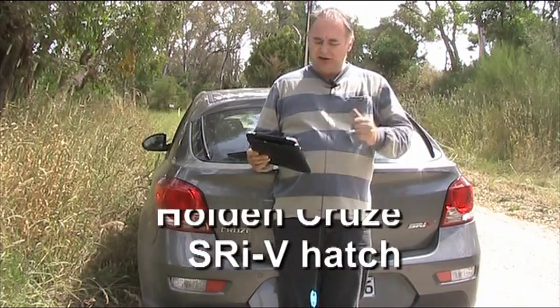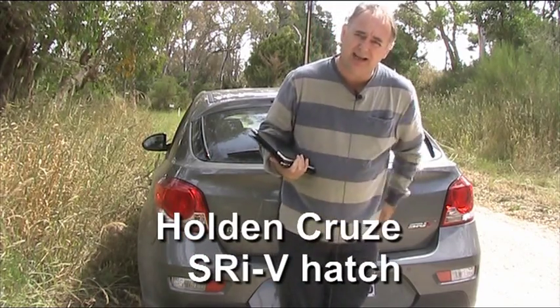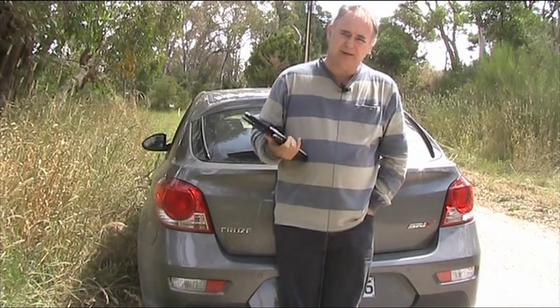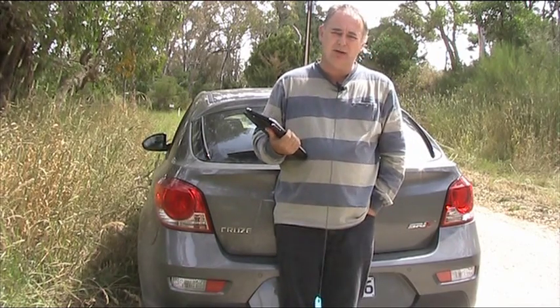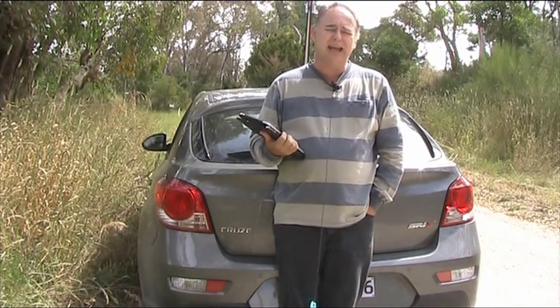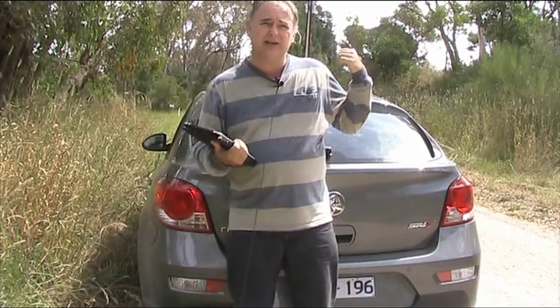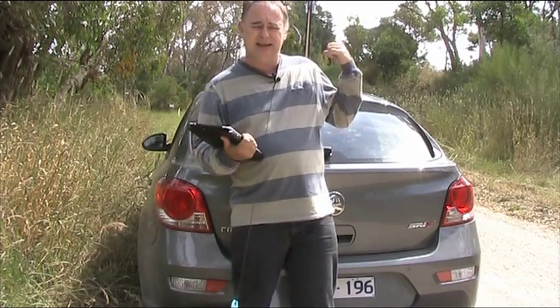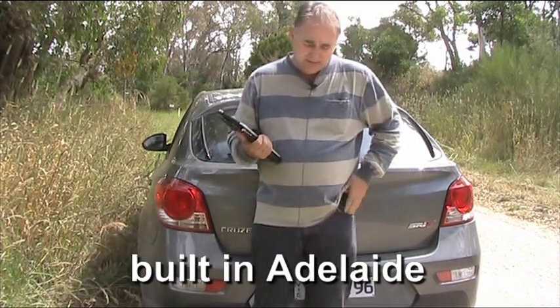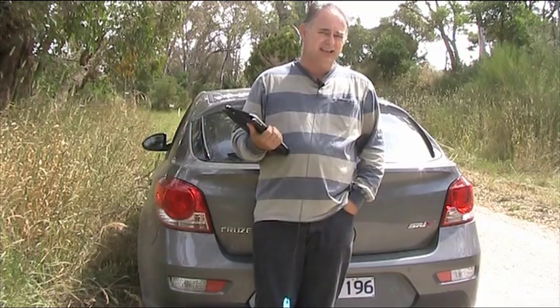Today I'm having a look at a Holden Cruze, the Cruze hatchback. The reason I'm looking at it is because the Holden social media team came to Adelaide recently and regaled us with stories, including that this new hatch is actually built in Adelaide, here in Elizabeth, in South Australia. So rather than it being Korean, it's a South Australian job. I thought, well, that deserves trumpeting, and I'll talk about it.